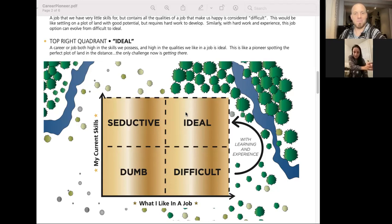I guess it's in the difficult category, because it's low in my current skill set and high in what I like in a job. Yeah. So that might be in the difficult category. Right. Absolutely. But as you get better, it could become an ideal job. And so that's why we want to keep an eye out for things like that, because as you develop your competency, this becomes an ideal job. Like, 3 or 4 years from now, you could just be loving this.